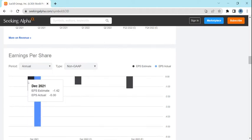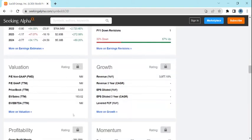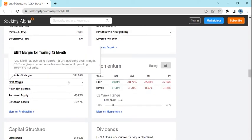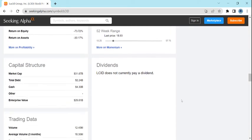If we look at annually, again, some improvement by the end of the year and then a decline going into next year. Again, they're a relatively new company, and they're not profitable, so a lot of the PE type ratio metrics are not filled in. Gross profit, very negative, so they're losing a lot of money. Return on equity and assets, very negative. They don't pay a dividend. Their market cap is almost $32 billion. They have over $2 billion in debt.